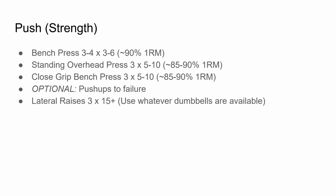Like powerlifters, you never see powerlifters doing lateral raises because it doesn't help them in their big three, their bench, squat, and deadlift.